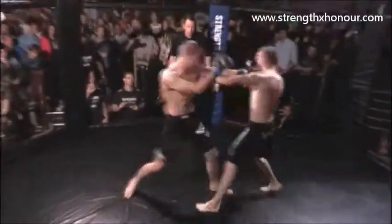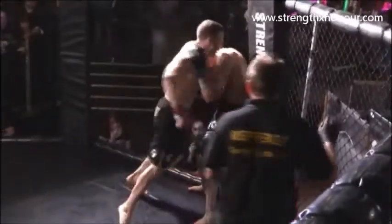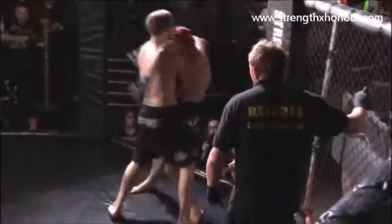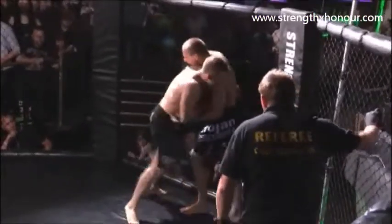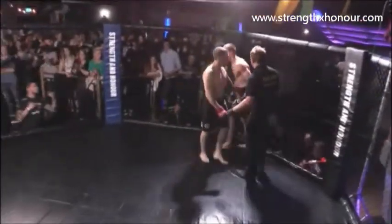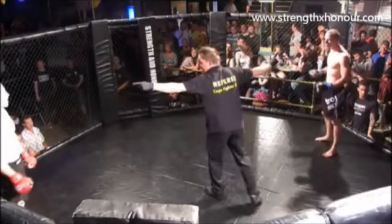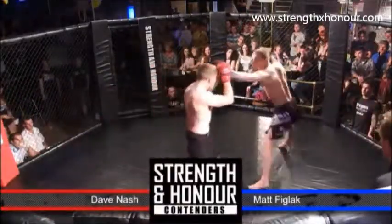Good head kick there from Matt. Dave comes back with a few punches himself. And good takedown defense there. Only 10 seconds left. Good knee by Dave there. And we've got to start off round number two.